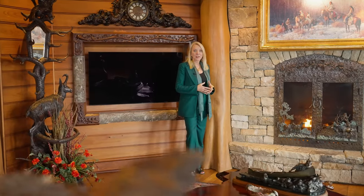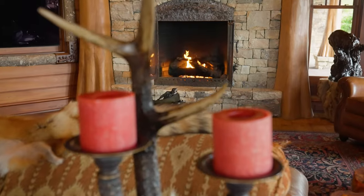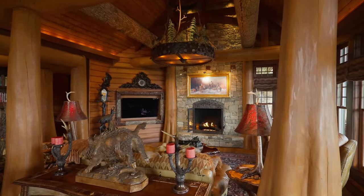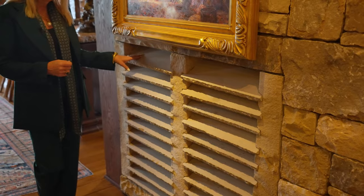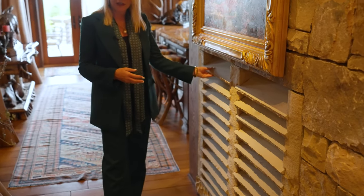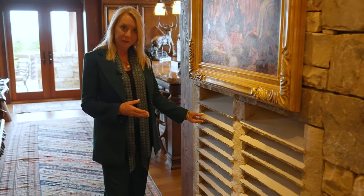Just steps off the kitchen, you're open to the hearth room in which you have a beautiful copper fireplace screen. Again, the use of the cypress trees, poplar trees, and timbers throughout. A wonderful southwest feel here overlooking the mountains. One of the features as you walk down the hallway, you're going to note the register vent. Even that is created by craftsmen out of stone. It's crazy.